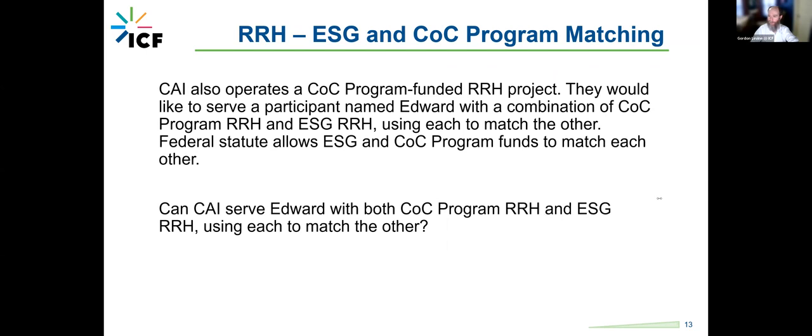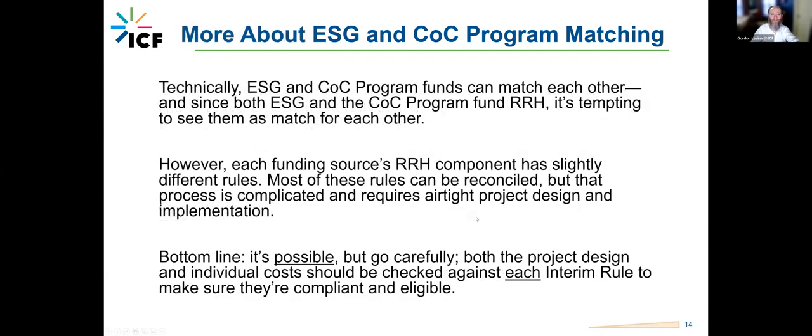Okay, 20% say yes, 20% maybe, and the balance, 60%, say no. Let's have a look. Maybe, it's complicated, is the answer. Technically, they can match each other. And since both ESG and CoC fund rapid, it's so tempting to see them as match for each other. However, each funding source's rapid component is like 90% the same and 10% different. And those differences can really get in the way.